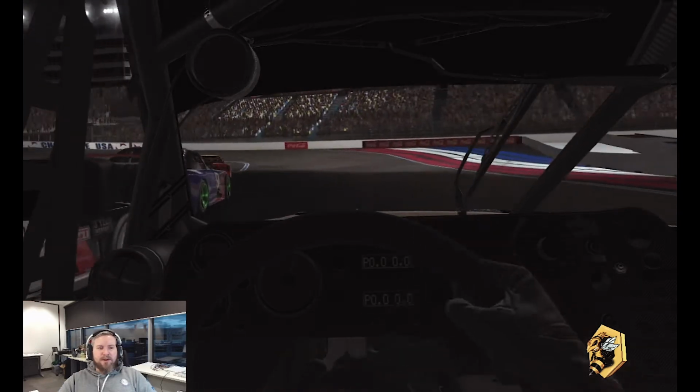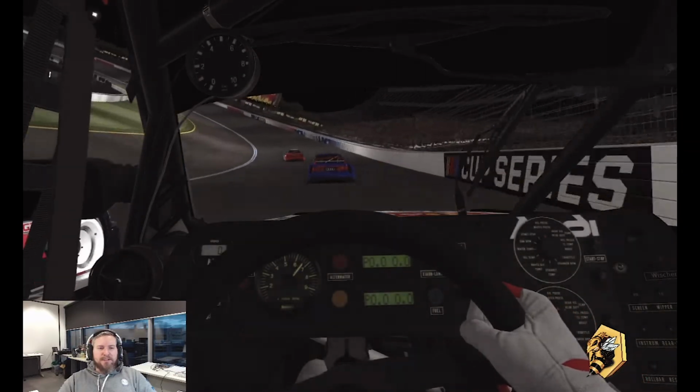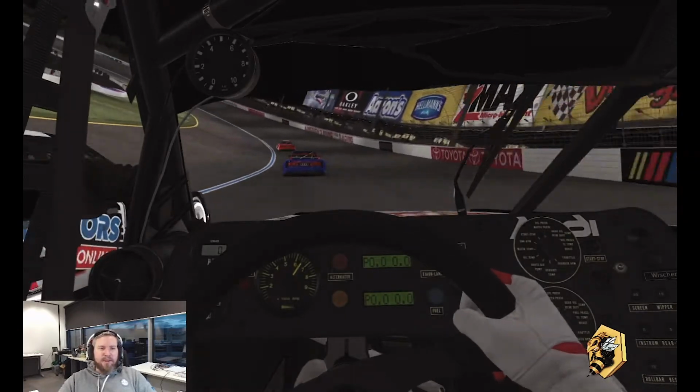It's nice and wide here, you've got to pull back, get as close to the wall as you can. Of course, with a car on the inside, that makes it a bit more difficult, so you've got to be aware of that wall on the outside edge.